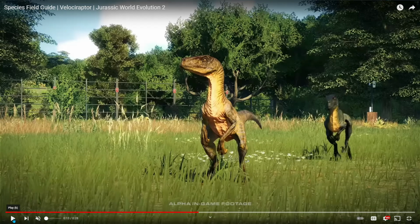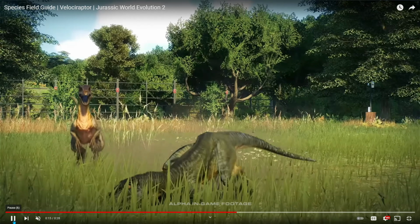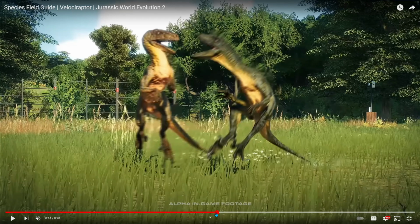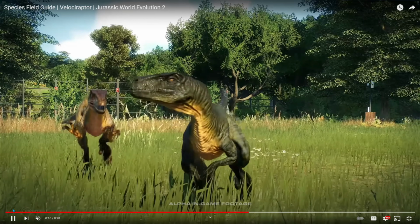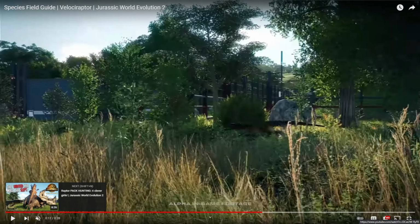And I absolutely love this animation. It just jumps and probably tries to attack it or something. And then all of a sudden the other raptor just sees him, or sees her, I should say, and then darts out of the way. And then it fell, and then it gets back up. I love that. That's absolutely amazing.